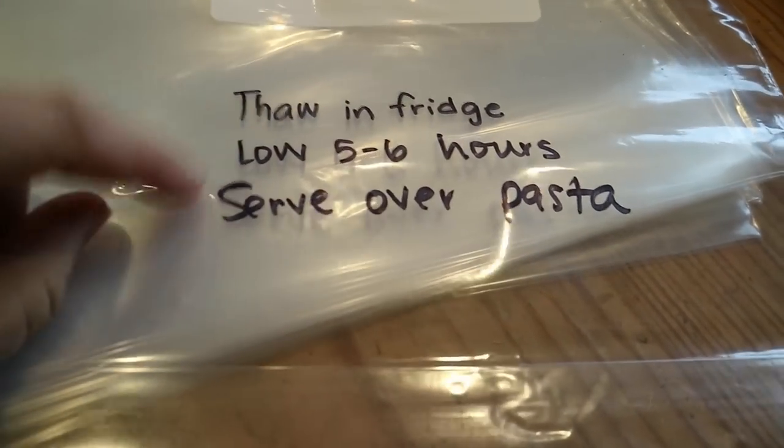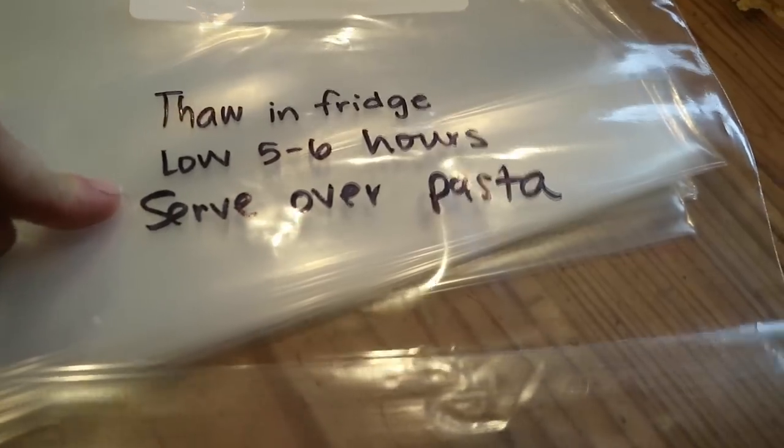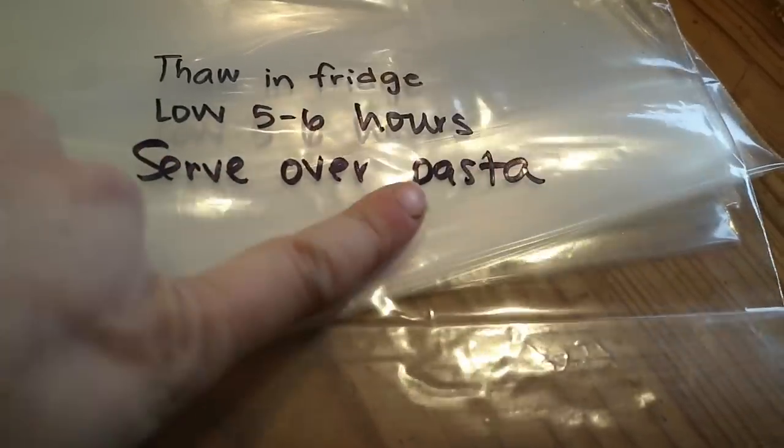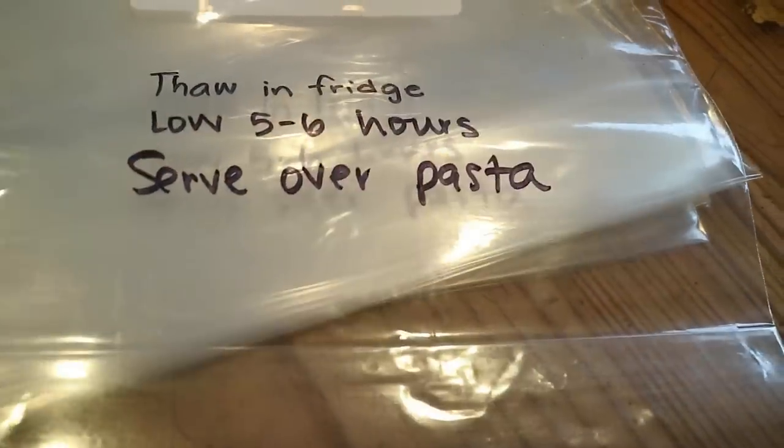So the way that I'm doing these bags is I'm putting the name of what it is and then I'm putting the instructions. So thaw it in the fridge and then cook low for 5 to 6 hours. All of these are going to be slow cookers, so they'll know to put it in there if I'm not the one doing it. And then any other directions. So this says serve over pasta.